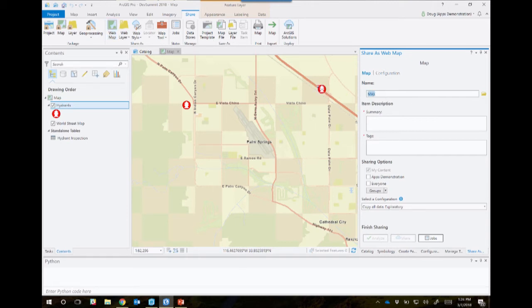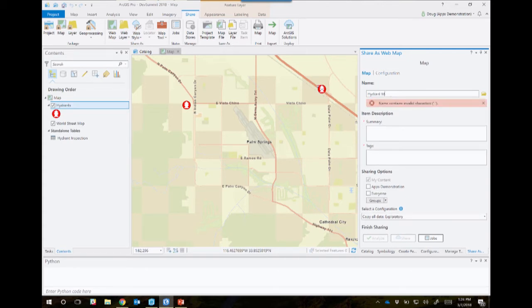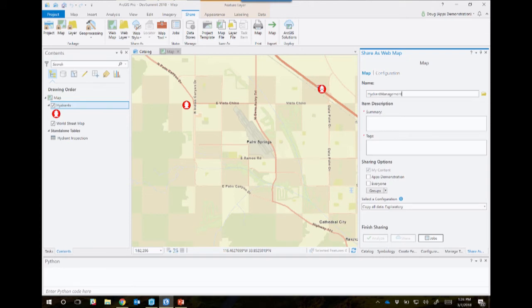So I'm going to give this map a name. And a summary. And then, of course, as Jeff mentioned, I need to be able to configure who has access to this map. So in this case, I'm going to share that directly with the group here.